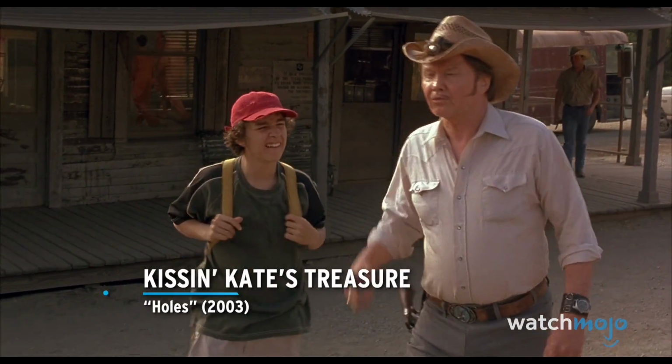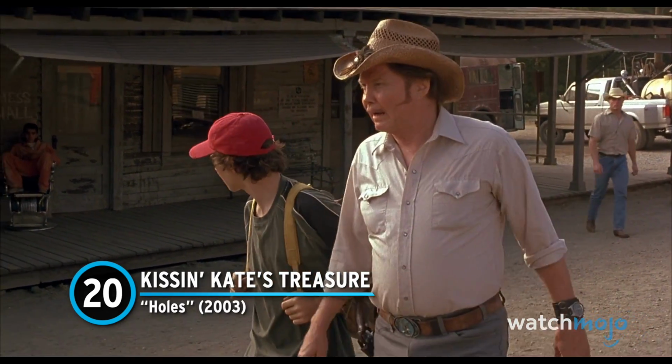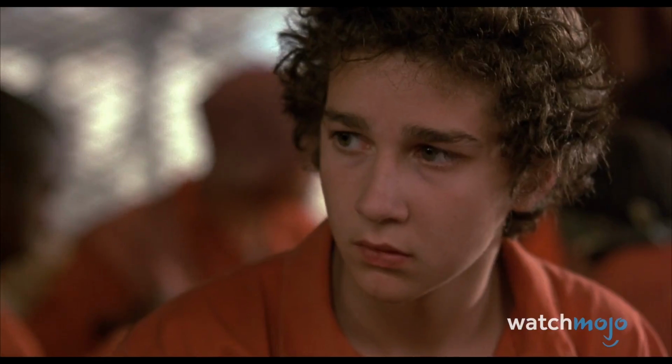Number 20. Kissin' Kate's Treasure. Holes. Adapted from Louis Sachar's beloved novel, Holes follows a group of kids at a juvenile detention camp.